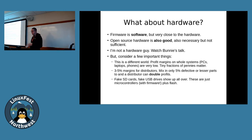So, what about hardware? Firmware is software, but very close to the hardware. Open source hardware is also good, but also not sufficient. And that gets you directly to your question there. I'm not really a hardware guy. Watch Bunny's talk. But a couple of things that you might not think about if you're used to thinking about Linux and open source software in general.